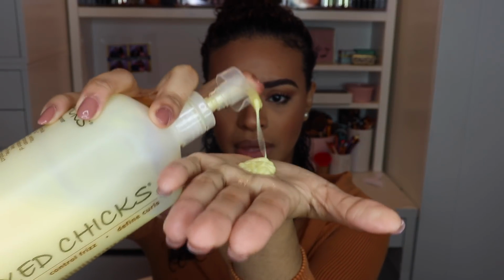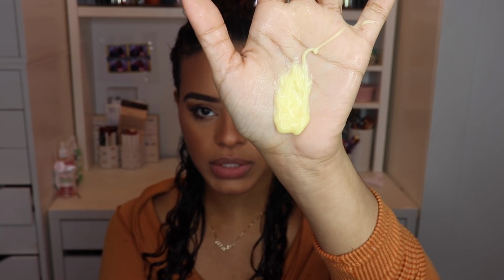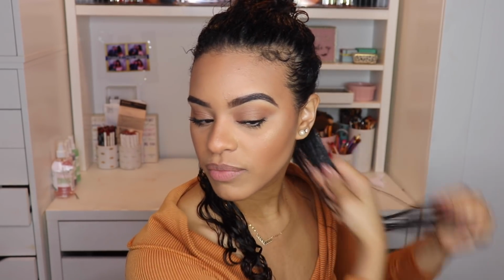So I'm gonna take about a decent pump since that's the only product that I'm using. And it's very watery, as you can see. It's not very watery, I wouldn't say, but it is a watery consistency. And I'm just gonna go ahead and rake that to the bottom of my hair and just kind of go with it.